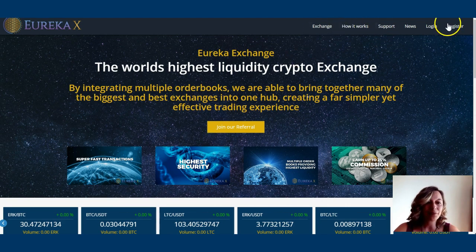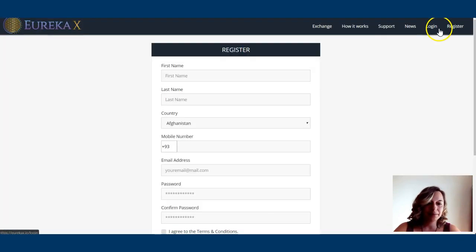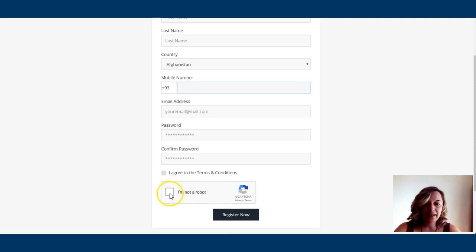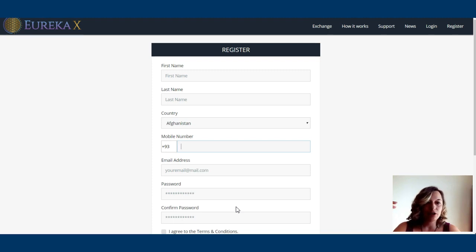It is very simple, and also how to finish the verification process. So you just need to click register. You need to fill in your name, your last name, choose the country, put your mobile phone, your email address and password, and make sure the password has 8 characters and 1 uppercase character. Then just click I agree, and I'm not a robot, and register now. Once you do this, you will get the confirmation mail in your email. Just make sure to check the spam folder, because maybe your email is in spam, which usually happens.